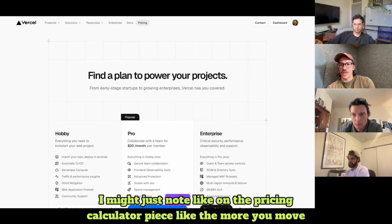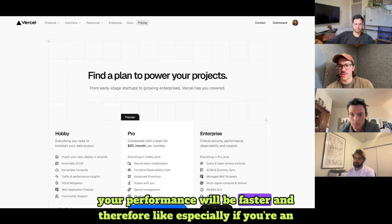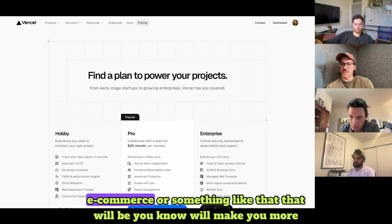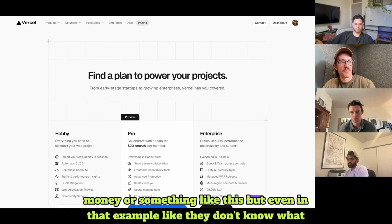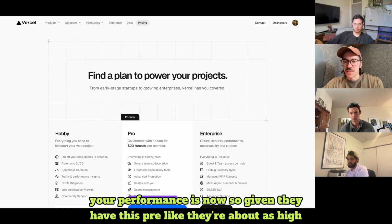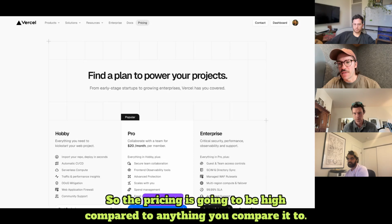I might just note, on the pricing calculator piece, the more you move towards platform level pricing, it seems like they could make a case that your performance will be faster, and therefore, especially if you're in e-com or something like that, it will make you more money. But even in that example, they don't know what your performance is now. So given they're about as high of a platform as you're going to be at, the pricing is going to be high compared to anything you compare it to.